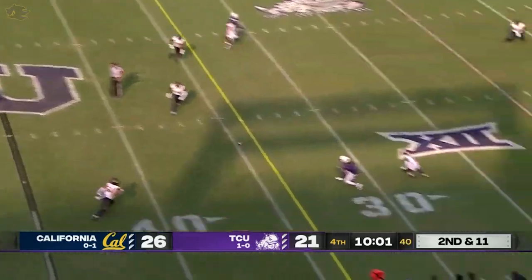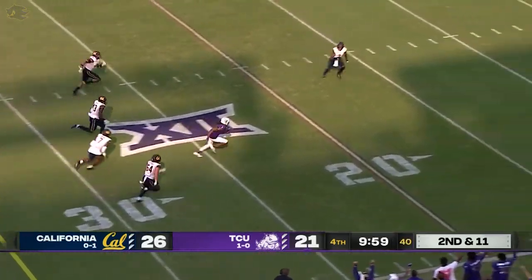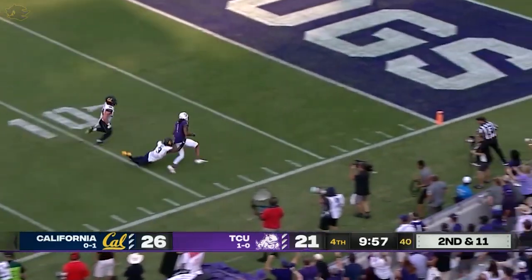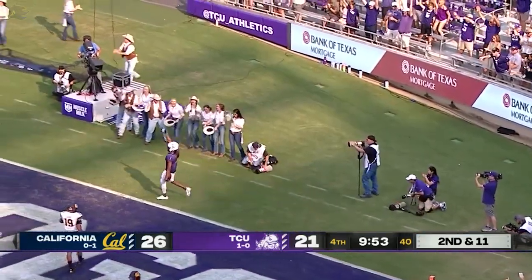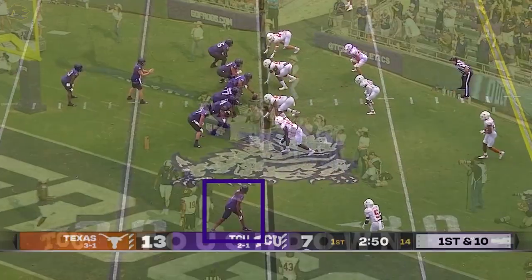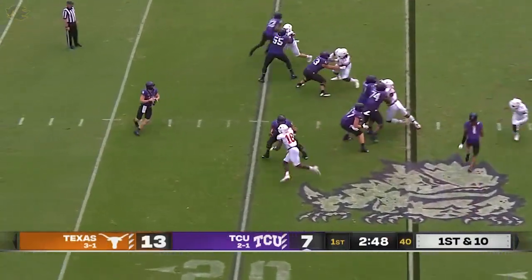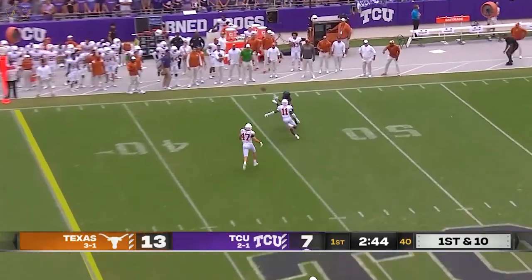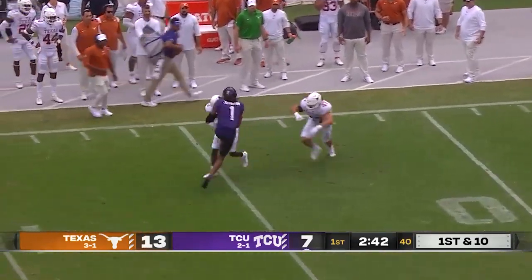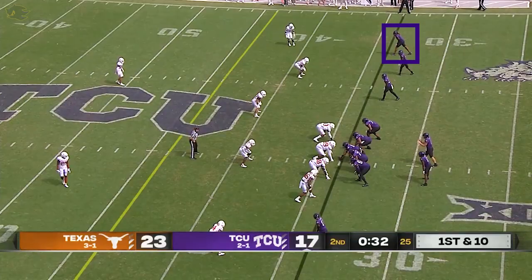Duggan looking left. Comes back the other side of the field. Completes it to Johnston. First down. Inside the 20. Quentin Johnston breaking for the pylon. Touchdown TCU. TCU turning it over on its last possession, but Texas only got three. Duggan with time. Taking a shot. And it's pulled in at the 45-yard line by Johnston.